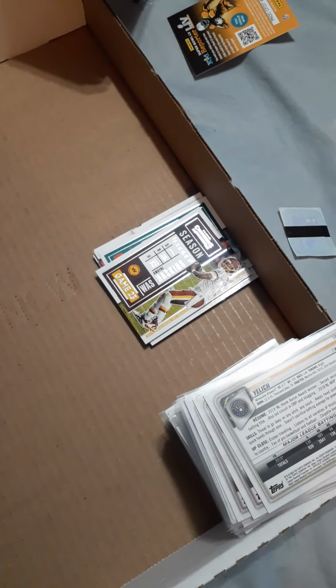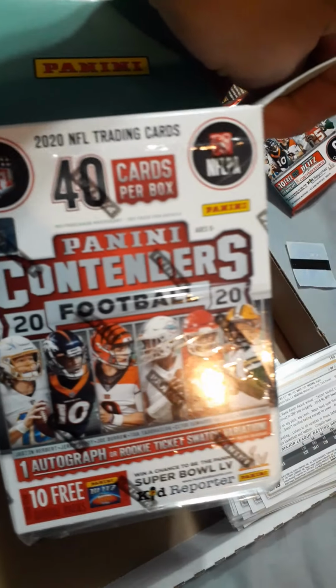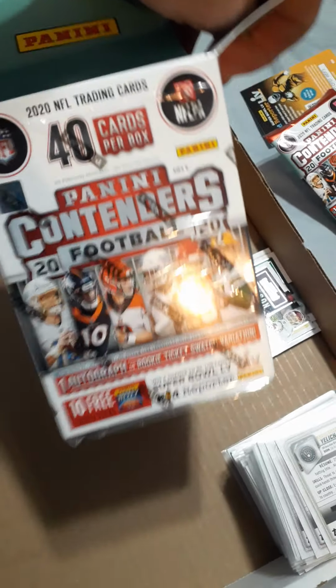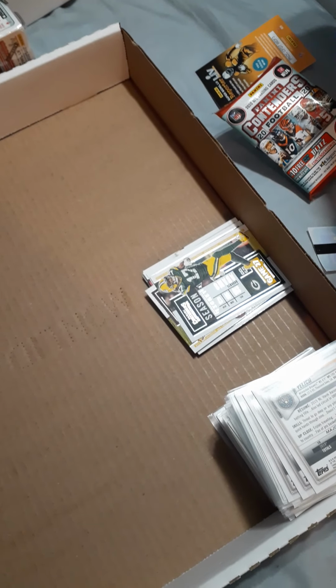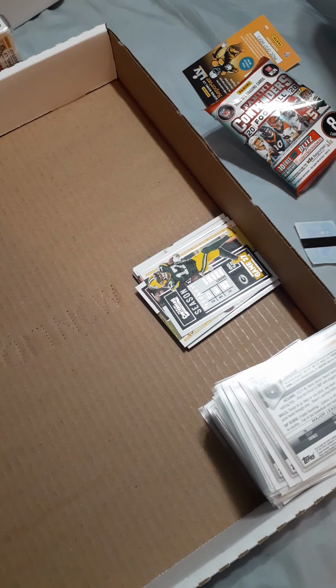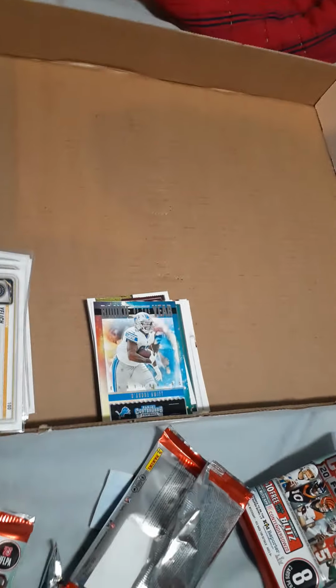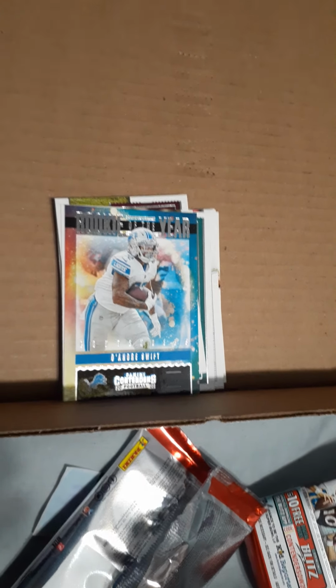Me and my son are sitting here watching the Buccaneers game, and I just handed him a blaster box of 2020 Contenders football. We're hoping he's about to pull an awesome autograph here. So here we go. He's already opened a couple of packs, but... DeAndre Swift. DeAndre Swift. Here we go. This is his stack so far. So, rookie of the year there.